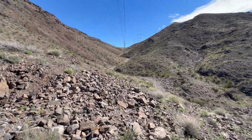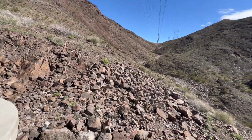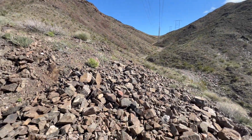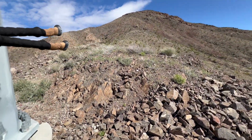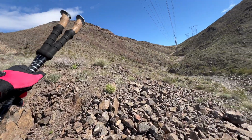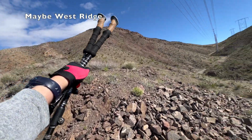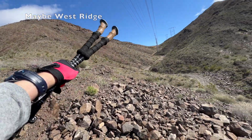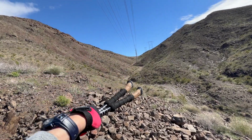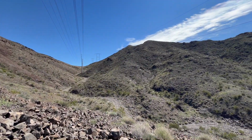On the left, this is River Mountain Benchmark Peak. What I want to do is go up this way to get to the Benchmark Peak. Then I'll come down, and this is like the South Ridge here. Then I'll come down the other side, basically get down to this road, and then go up to the other two peaks there.